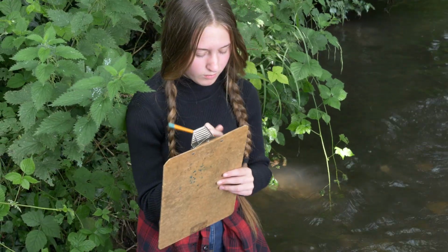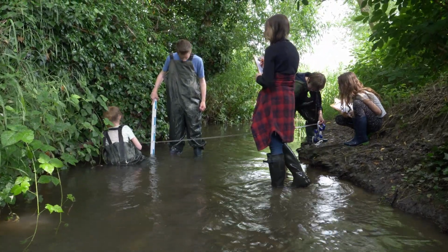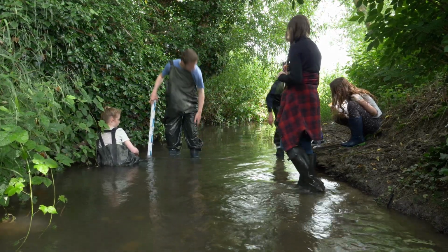So I think in the course of doing their rivers fieldwork that we do as a geography department, students then have a better understanding of the wildlife and the nature that lives there, and that will give them long term an incentive to actually look after these things and value it and want to conserve it as they get older. So I think it's a really important first step in actually appreciating just what the chalk stream actually provides for us.